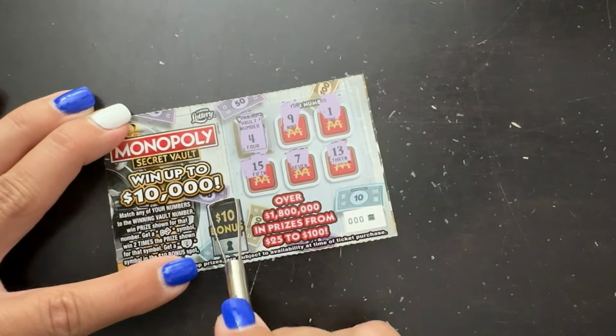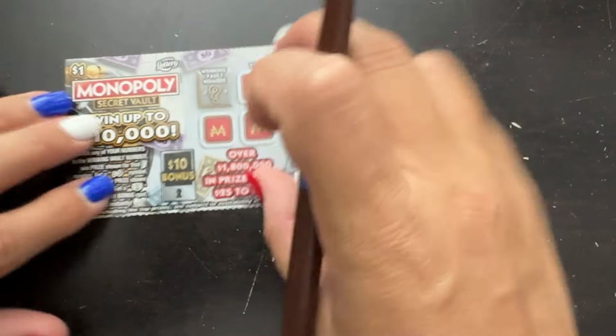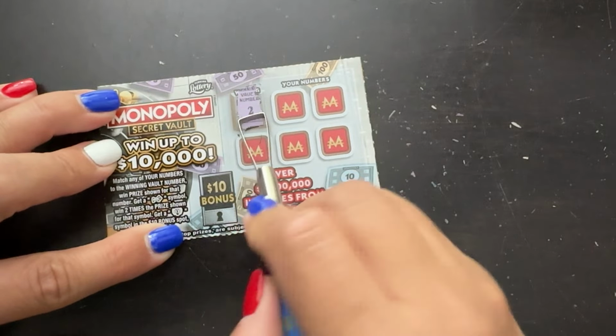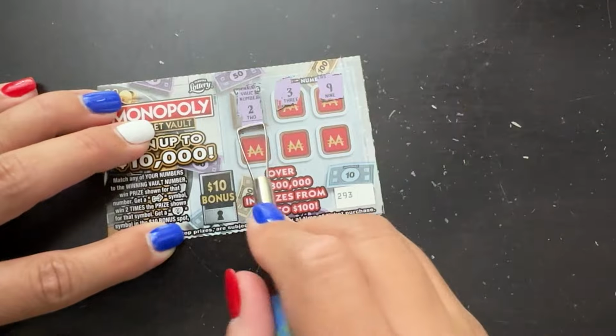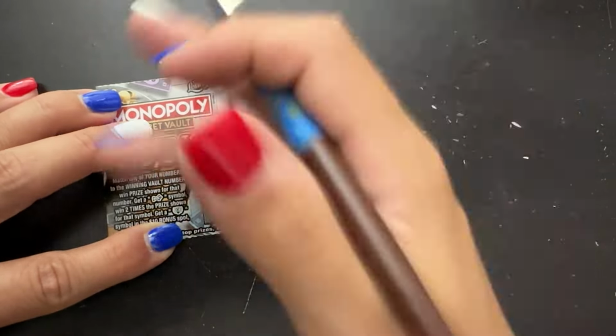All right, so we don't win anything yet over here. We've just got a bow tie on this, so that's not what we want. Moving on, ticket 293. What do you got for me? We're looking for a 2. We've got a 3, 9. Oh, we got a 2. So that's a winner there. Hopefully it's something good.